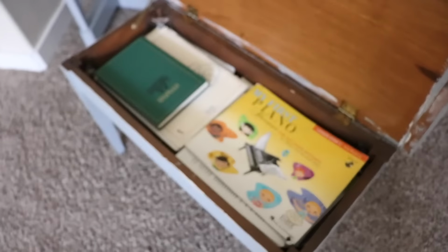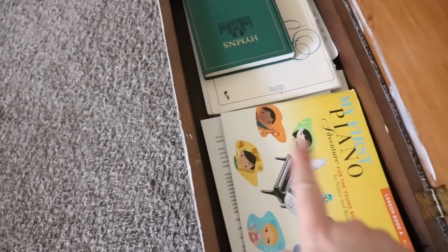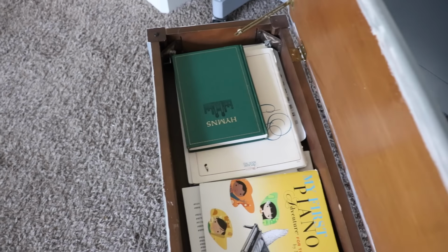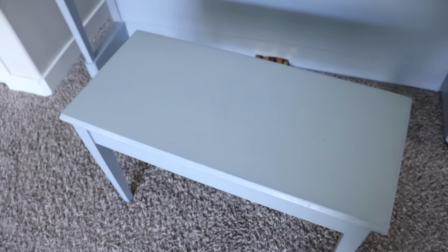Piano music. I am a piano teacher. I love playing, my kids love playing, and this was completely full to capacity. So I definitely spent some time working on decluttering that. It's been really nice because we can actually find the music that we want to play.